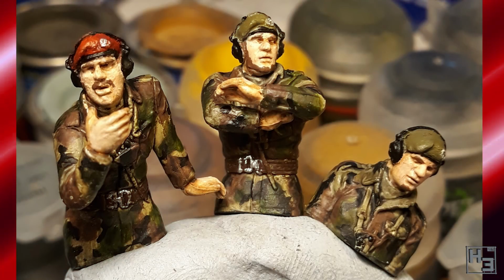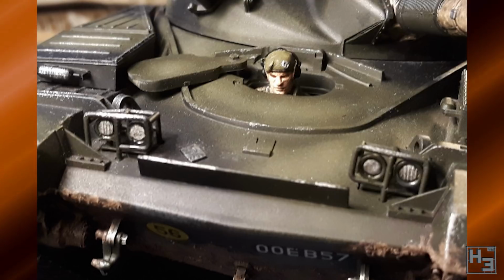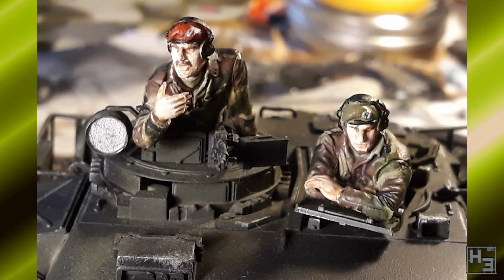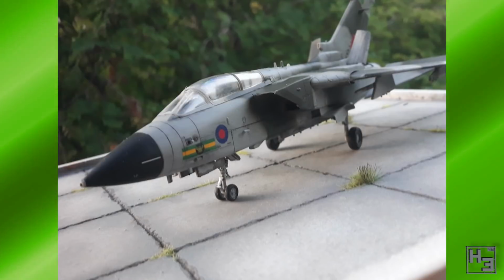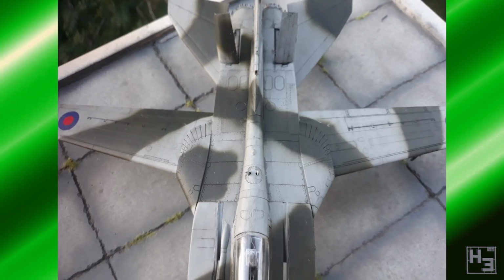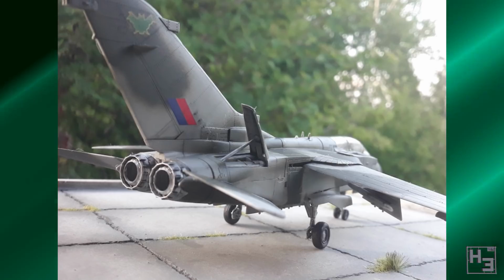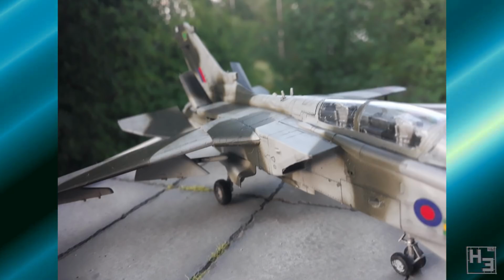First, Jihad Teppo has shared his chieftain crew, who are now all painted up. And here you can see them in their tank, which is unsurprisingly a chieftain, being that this is a chieftain crew. The commander really does have a great Freddie Mercury mustache. Very nice work. He also shared this Revell 1/72nd scale Panavia Tornado used by the RAF. This looks really cool.